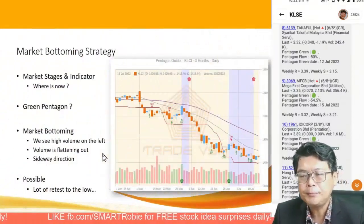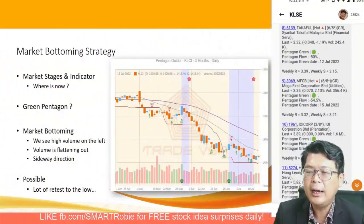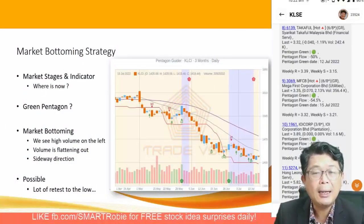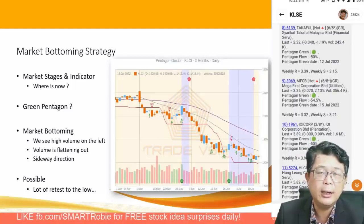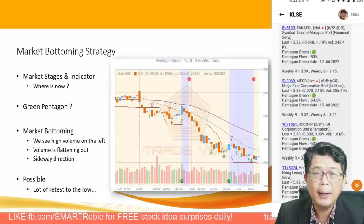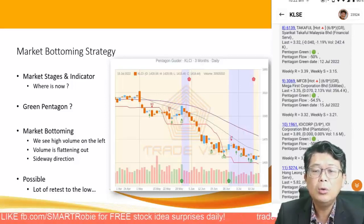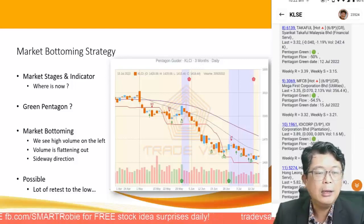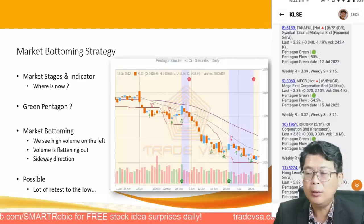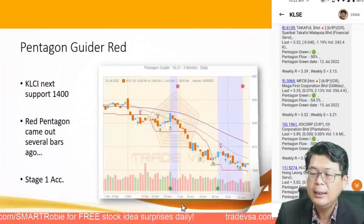Now going also on the respective on KLSE that we have here, what are the market stages and the indicator right now, right? So definitely you can look at the market staging in our plugin to give you a little bit more clue on right now. Green Pentagon, definitely not. Now for the market bottoming, we want to see high volume on the left, right? Do we see any high volume?